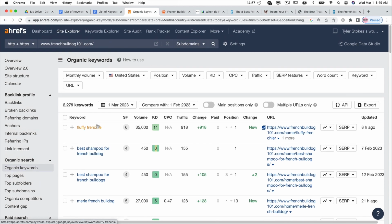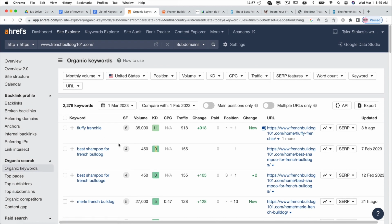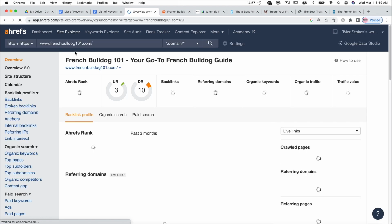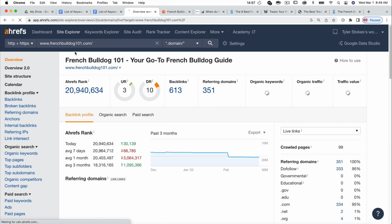Now I want to show you one other way where you can find endless sites to analyze using this technique. We'll go back to the overview for this particular website, and Ahrefs is going to show us 10 competitors that are very similar to this website. And we'd want to analyze all the keywords associated with these other websites as well.